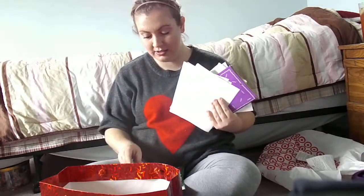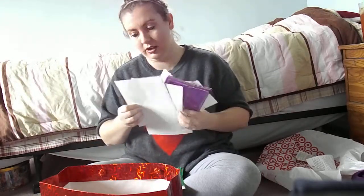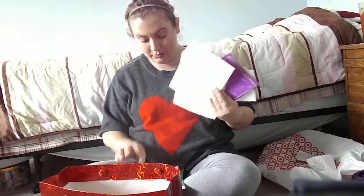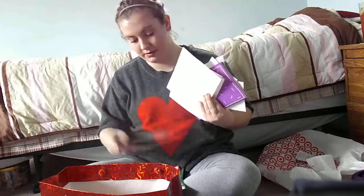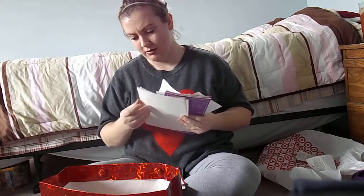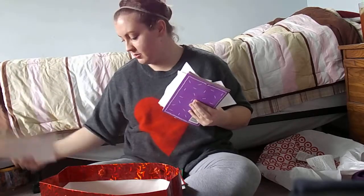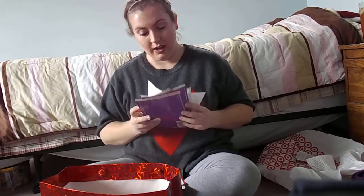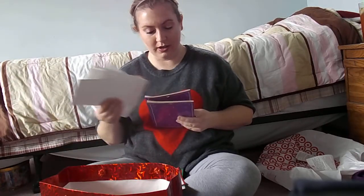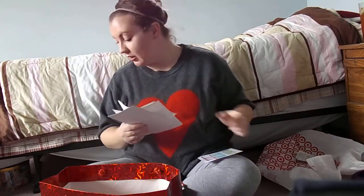I have these. This is almost done. I need to use up these. Two reds. These two reds. We have these two. These two I'm going to use. And then I'm going to use up these. I'm going to use these. I'm going to leave those booklets alone.